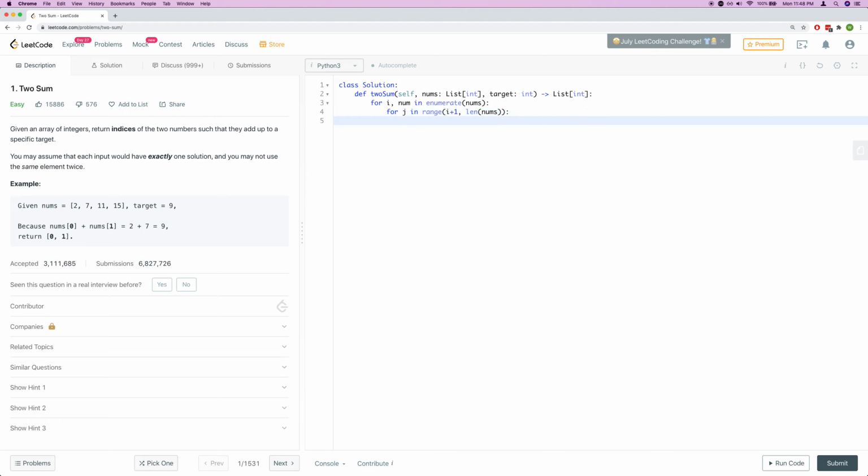And then we'll check our second number. So our second number will be equal to nums at index j. Cool. And now all we need to do is check whether num and num2 add up to target. So if num plus num2 is equal to our target, then we can return the two indices corresponding to our two numbers. Pretty easy.